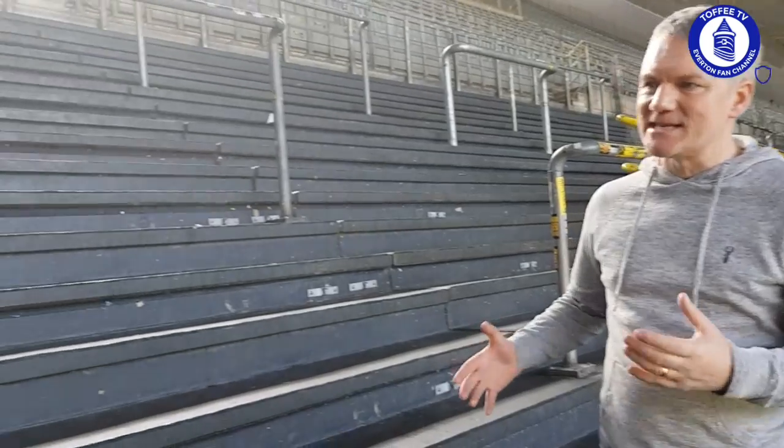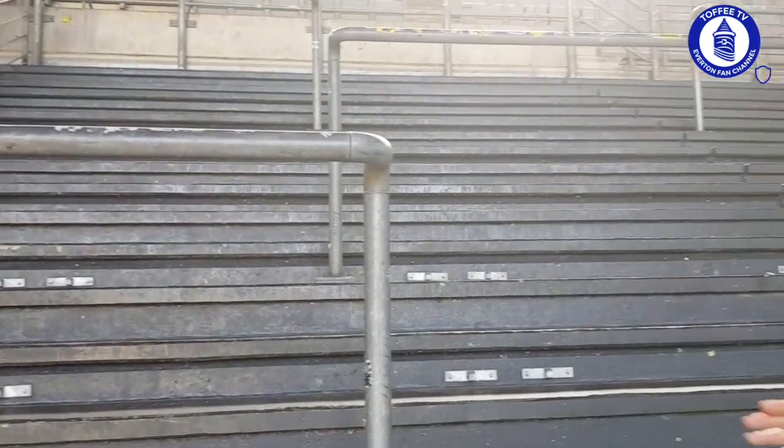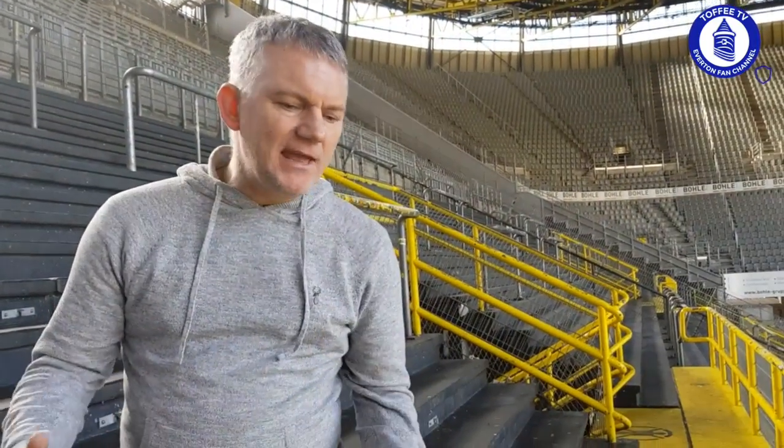Well, I just wanted to show you this bit because this is the old-fashioned terrace, but it does convert back into seats. This would never ever be brought back in England, ever. The way this is, it's allowed in the Bundesliga. You see it behind the goal. We went to a Dusseldorf game the other night, it was there as well. This would never be brought back in, so don't look at this and think, oh, I don't want safe standing.